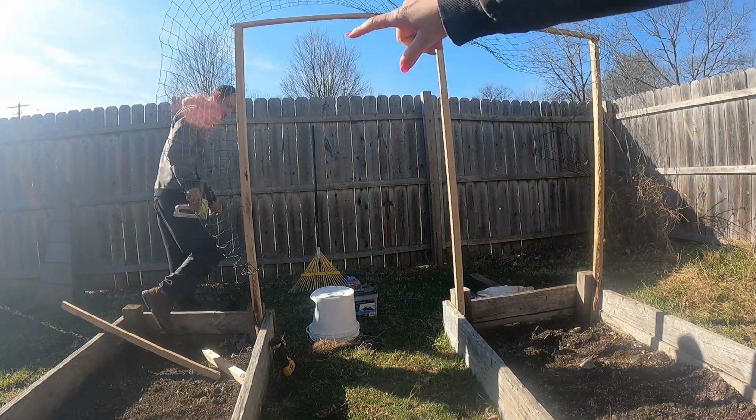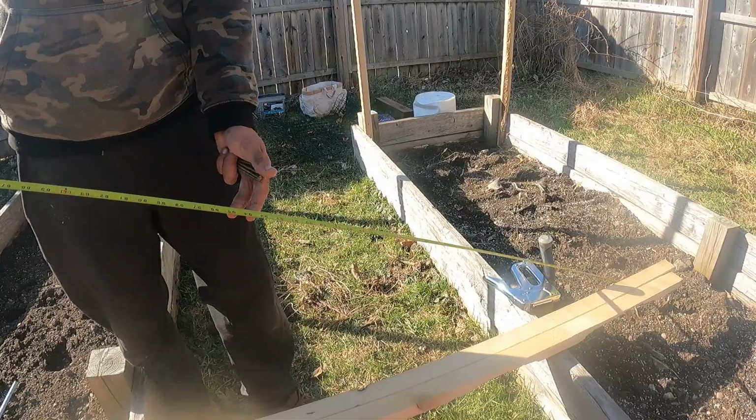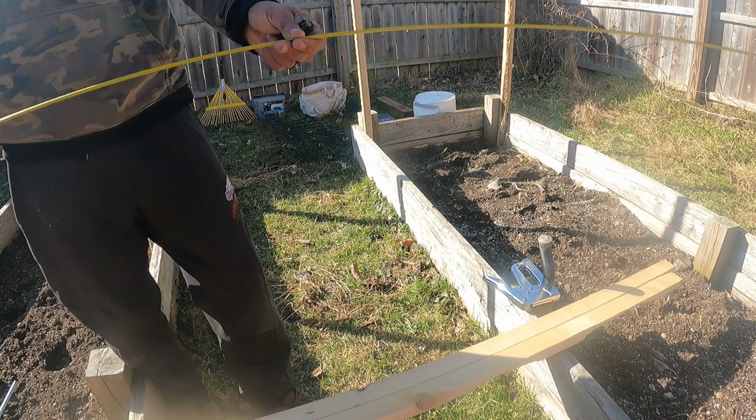So he's going to go ahead and do this all the way around to the other shed. We got these measured out at 72.5.